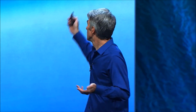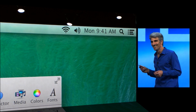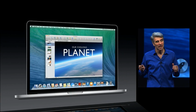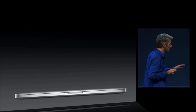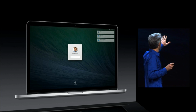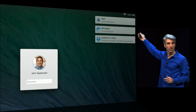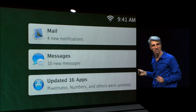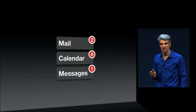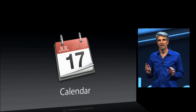So things like your fantasy football alert, maybe breaking news, news about that buy on eBay. And now, in Mavericks, when your machine is sleeping, when you wake it up, it'll tell you everything that you missed while you're away right on the lock screen. And it'll now update apps for you right in the background, so you don't have to do it yourself. So that's notifications.